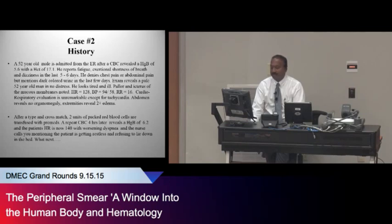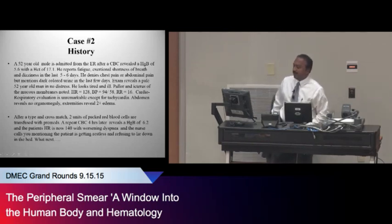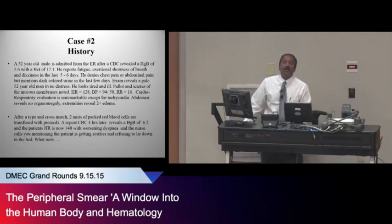Heart rate is 128. Blood pressure is 94/58. Respiratory rate is 16. Cardiorespiratory evaluation is unremarkable except for tachycardia. Abdomen reveals no organomegaly. Extremities reveal pitting edema. After a type and cross match, 2 units of red blood cells are transfused with pre-meds. A repeat CBC 4 hours later reveals that the hemoglobin barely went up. We started at 5.6, we're now 6.2. And the patient's heart rate is, however, 140. He has worsening dyspnea. And the nurse calls you mentioning the patient is getting restless, refusing to lie down in bed. What next?